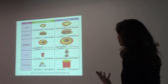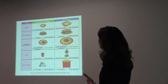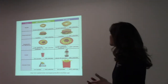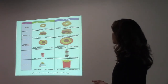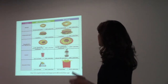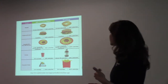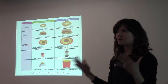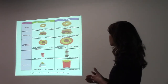And some more examples here. 20 years ago, our bagel was 3 inches in diameter for 140 calories. Now we're looking at double that, 6 inches in diameter for 350 calories. A cheeseburger was 333 calories. It is now 590. 1 cup of spaghetti with sauce and 3 small meatballs was 500 calories 20 years ago. Now we're looking at double again. 2 cups of spaghetti with sauce and 3 large meatballs for 1,025 calories. So for those of you that are following 1,200 to 1,500 calories a day, that one meal almost covers your entire day.